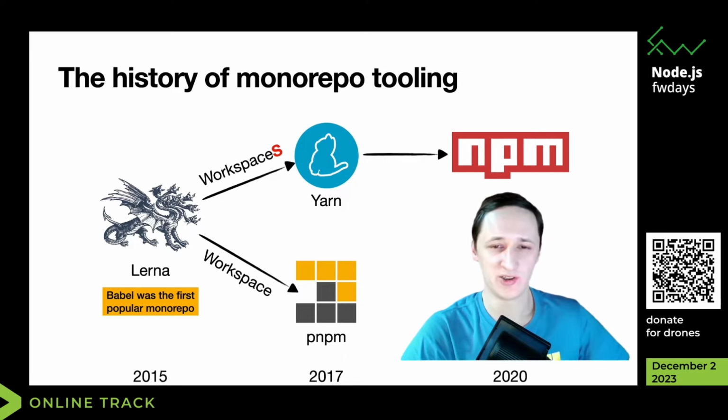Everyone knew that package managers should implement installation in monorepos out of the box. By 2017, both pnpm and Yarn had shipped monorepo support. Yarn called this feature workspaces installation, while pnpm used the singular term workspace. In a couple of years, npm had also shipped workspaces support. So as of today, there are 3 popular, mature Node.js package managers with built-in monorepo support.